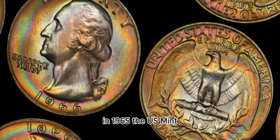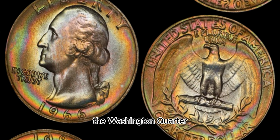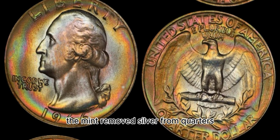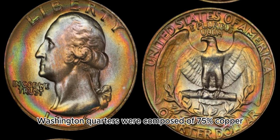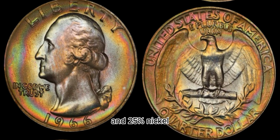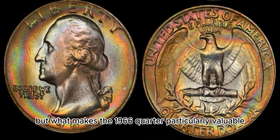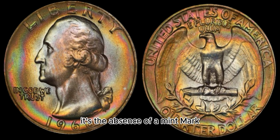In 1965, the U.S. Mint made a significant change to the composition of the Washington quarter. Due to a national silver shortage, the Mint removed silver from quarters, and from 1965 onwards, Washington quarters were composed of 75% copper and 25% nickel. But what makes the 1966 quarter particularly valuable isn't just the metal composition, it's the absence of a mint mark.